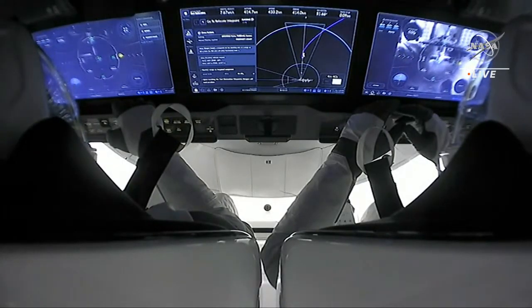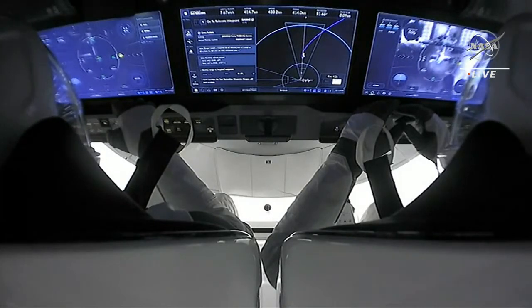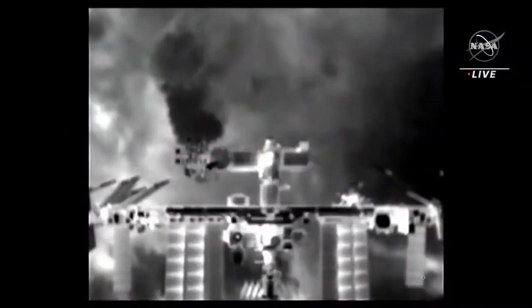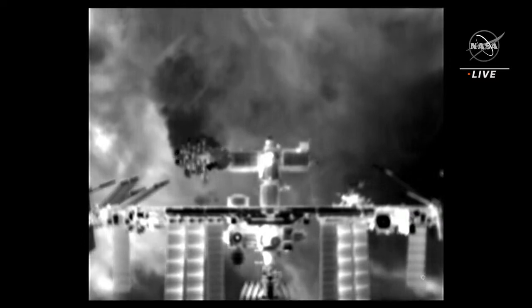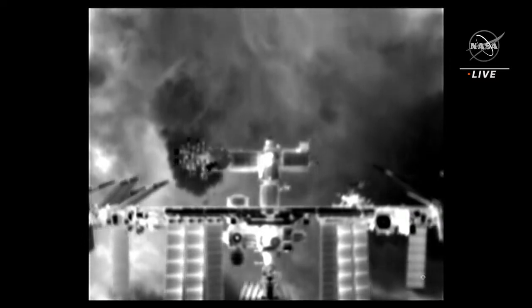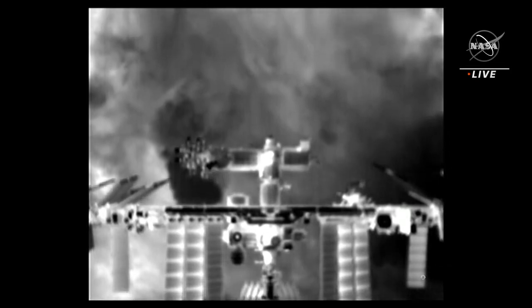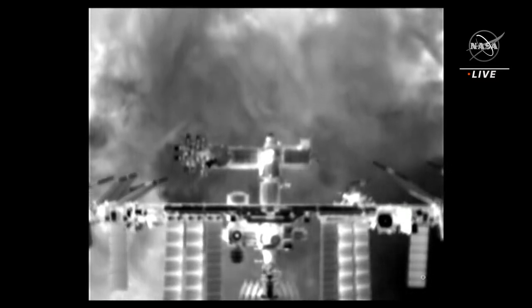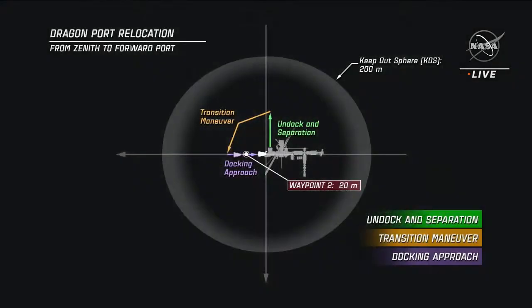So we just completed a hold for redocking systems and alignment evaluation, then got a go for the maneuver to begin Dragon moving towards its new docking port. Now this process will take about 15 minutes, and this will move the Dragon vehicle towards the forward port of Harmony and IDA 2, or the International Docking Adapter 2. You can see on your screen, the transition maneuver is what will happen next. That move from the current docking port to its new parking port.